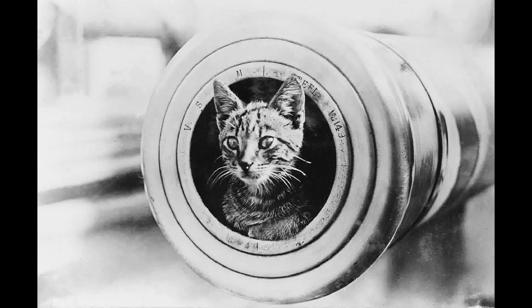The feline mascot of the light cruiser HMAS Encounter, peering from the muzzle of a 6-inch gun. Animals also served important psychological functions during war. The military had long had a close association with animals, either as symbols of courage, such as lions, or through the image of the warrior and his horse.